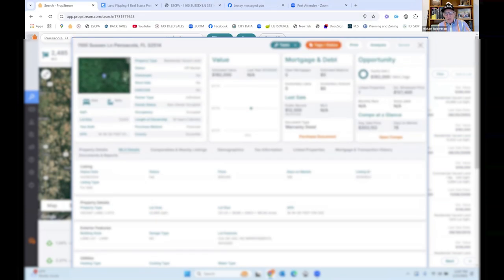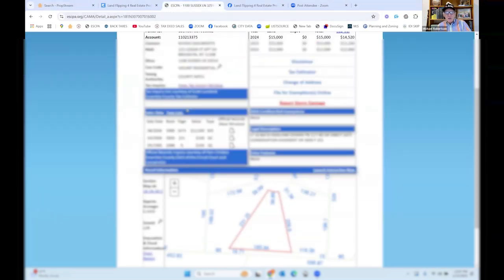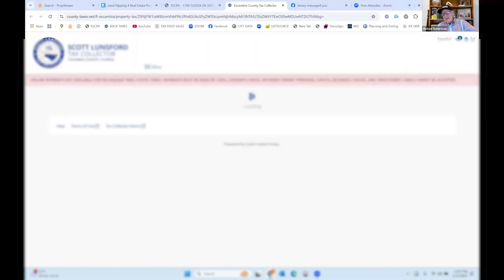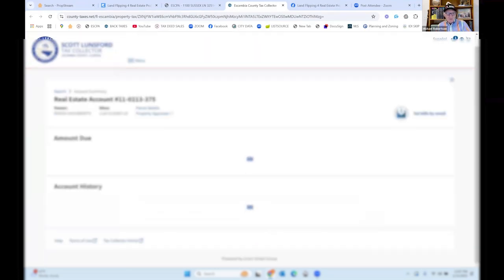But if I was going to go ahead and do it, then I take the address here and I go to put it in the appraiser's website to do a little work on the property. And here it's at the end of a cul-de-sac. It looks pretty good. And I can see it's assessed at $15,000. I'm going to click on his tax history here, and you can see this guy is chronically delinquent on his taxes. So he's behind right now.